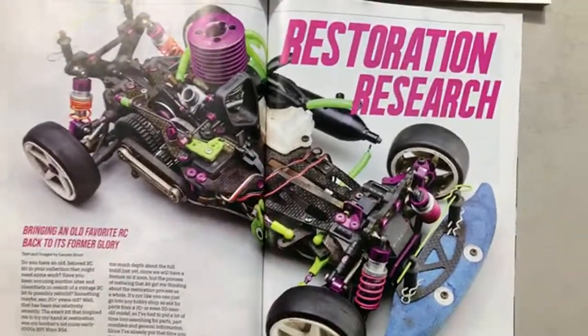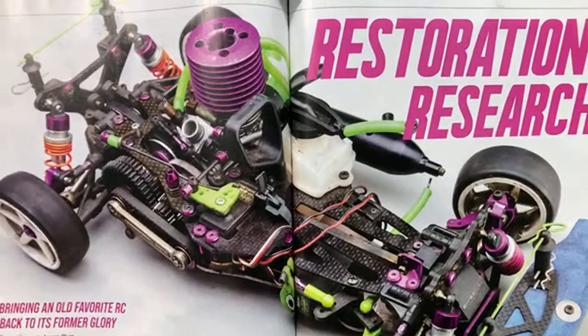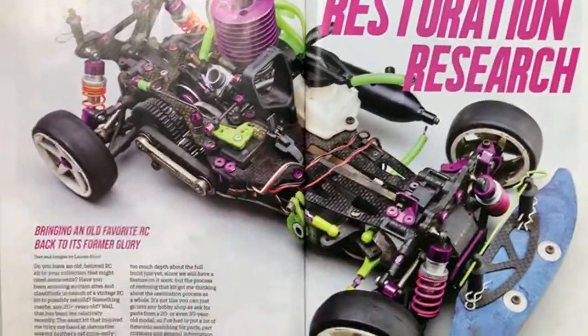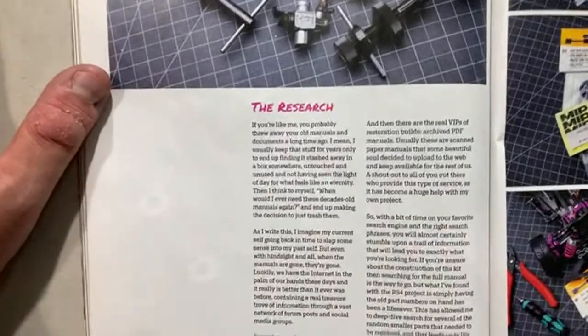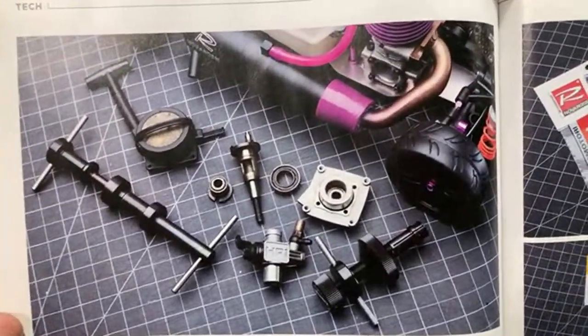Okay, it's HPI time, guys. This is the one we were talking about that I showed you earlier. So this is actually in the new magazine. But you're never going to find such a nice one. Like ever. What are they talking about? They're talking about research. Who cares? We want more pictures, bro.